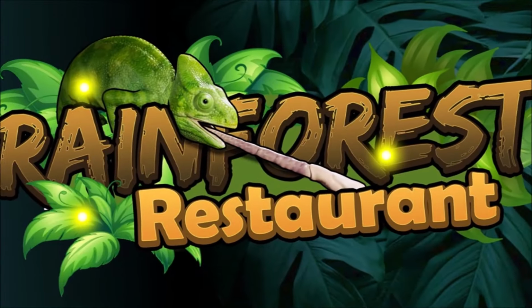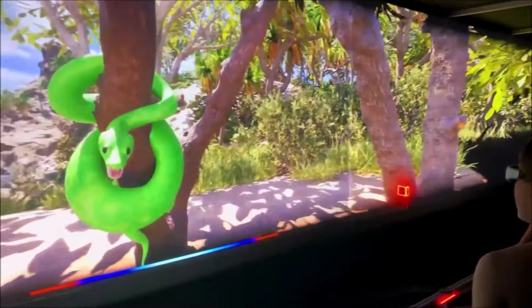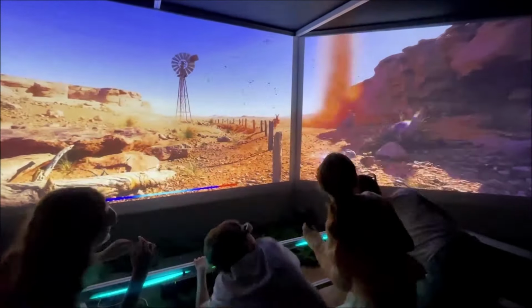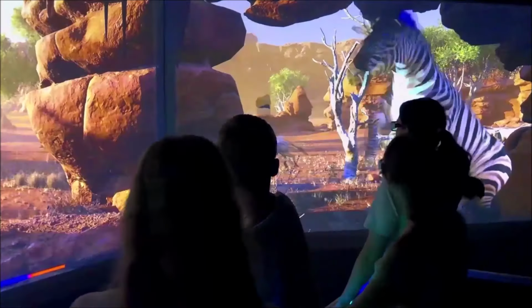For those who add a rainforest restaurant to their Hologram Zoo, you will now be competing with various birthday party destinations. We will be bringing out birthday-themed updates to the Rainforest Restaurant so that we can have a competitive advantage. In 2024, multiple Hologram Zoos will be opening all over the world.